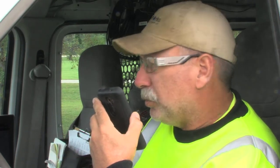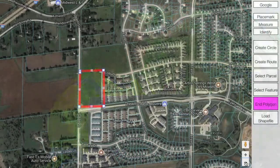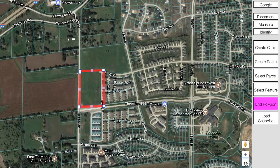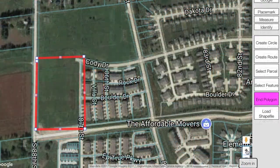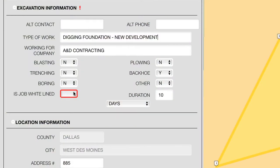This is Des Moines Waterworks locator. I'm calling in regards for your ticket at 8780 Colt Drive. I am looking at the polygon on the ticket right now, and it's a huge area. You called in a locate from 87th Street west to 88th Street, and from EP True Parkway north all the way up to Cody Drive. That's a huge area. I'm not sure which lot you will be working on, and so I need more definition of the location, or I need it to be marked out in white.